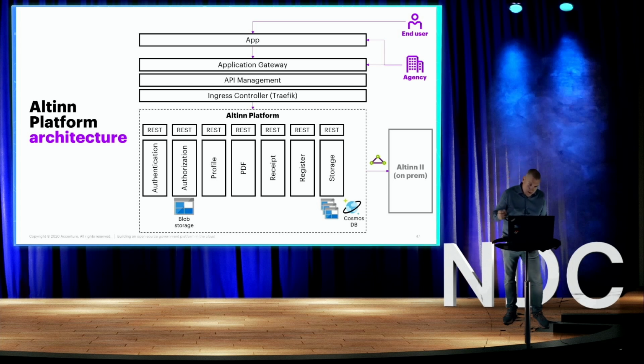The storage component, where you find the storage functionality for apps. This is where the user will end up storing their data. And this is also where the agency will retrieve their data through APIs. So when a user submits data in our app, the app will call this storage component and it will be stored down to a separate storage account in Azure.